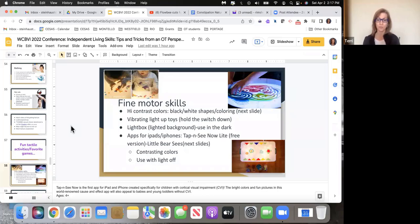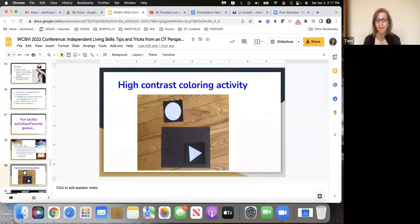Contrasting colors, use with the lights off to make it even more visible. High contrast coloring activity. If you're working on coloring and shapes, make sure you're using that black background. So I put it on the brown background. It doesn't quite stick out as well as if you're going to use it on a black background. So keep that in mind when you're designing tasks and doing activities.